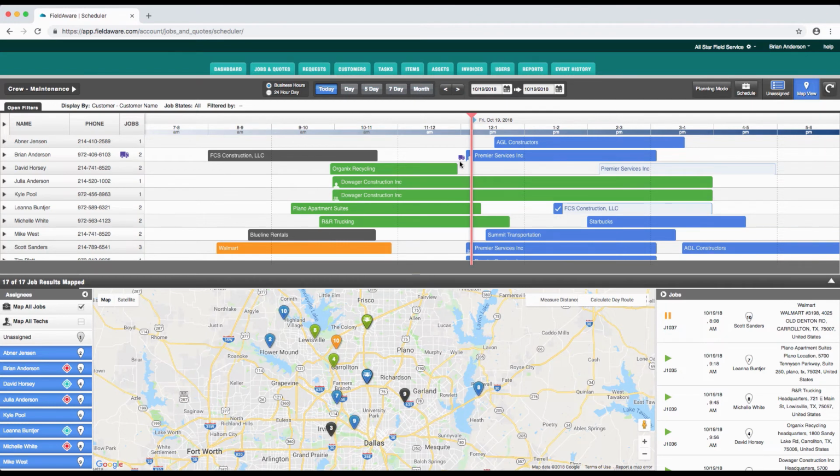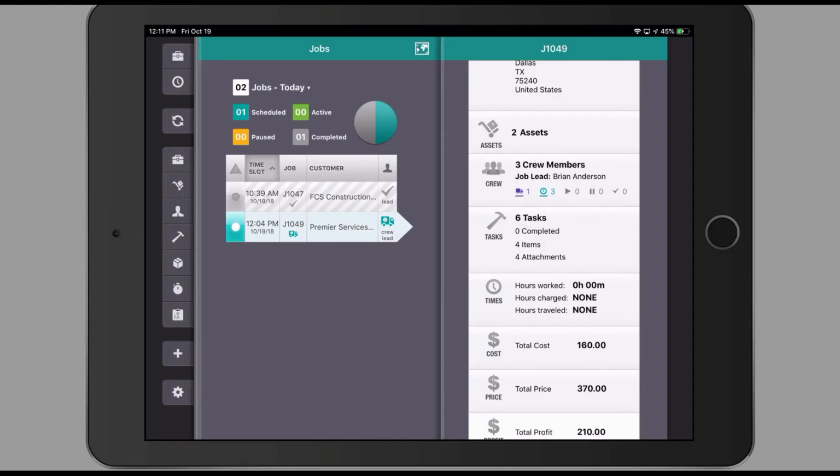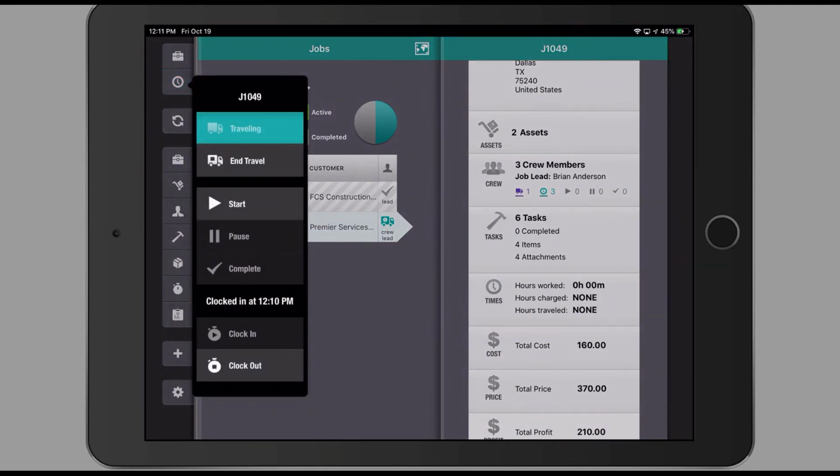One of the biggest struggles of a field service operation is just not knowing what's going on. Having these status updates come back in near real time will help give the dispatchers the reassurance that the day is progressing as planned. As we arrive on site, we're going to press the clock button again to end the travel.